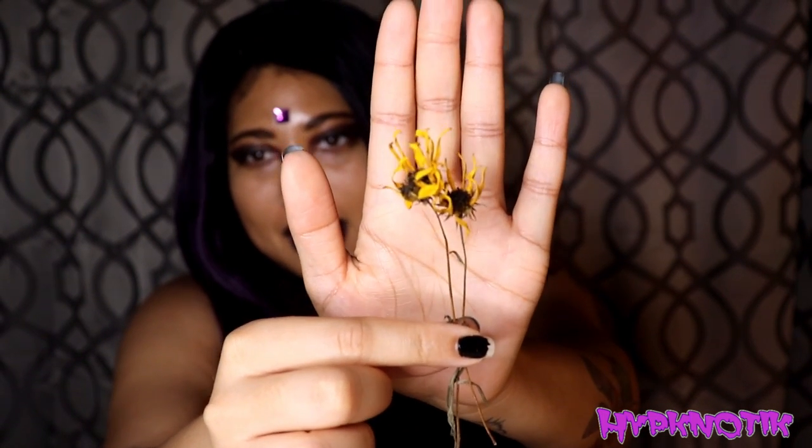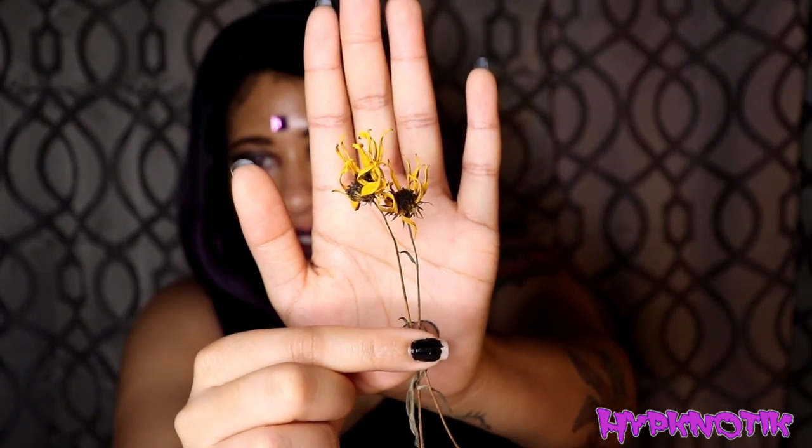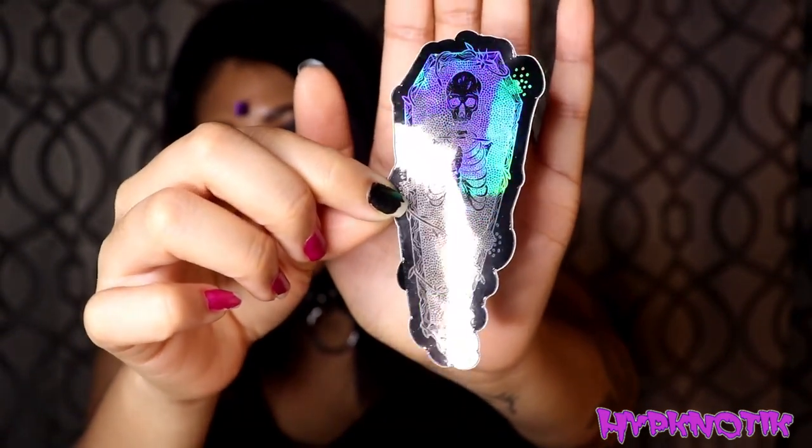Whoa, these beautiful dry flowers. I love dead flowers, I love them so much. A holographic sticker.